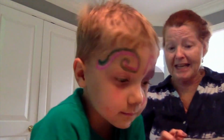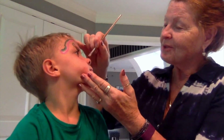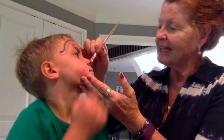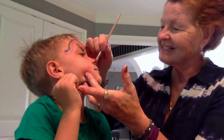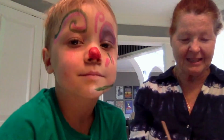You can buy clown noses at almost any store, I bet you could find them at the dollar store, but I am gonna draw a red clown nose, right? I know it tickles. Right on the very end of his nose. And then now we're ready to do the mouth.